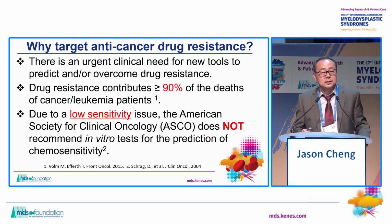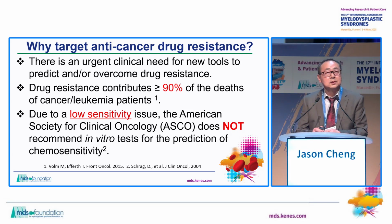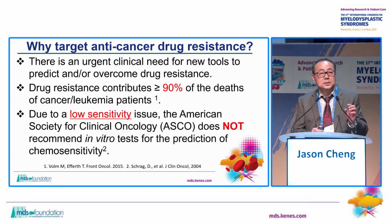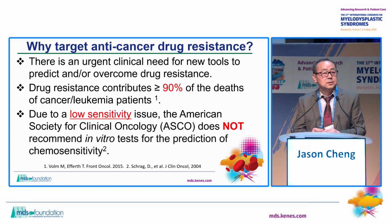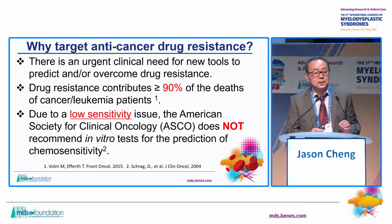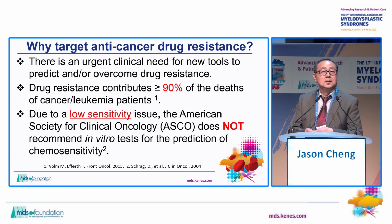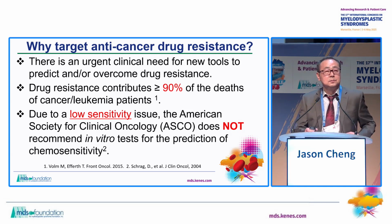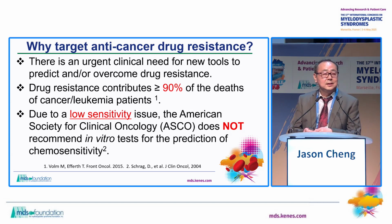So why are we talking about drug resistance? Because there is an urgent clinical need. As a hematopathologist, I can confidently say I have no problem making a diagnosis in the majority of MDS cases. But when it comes to predicting drug resistance, I'm useless. I cannot predict any case of drug resistance in my patients. Moreover, drug resistance contributes to more than 90% of deaths in our cancer or leukemia patients.